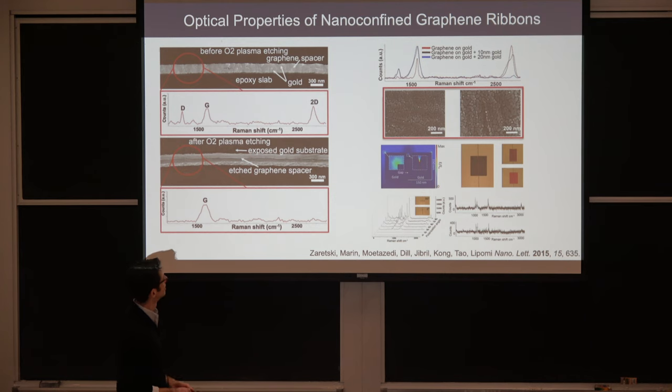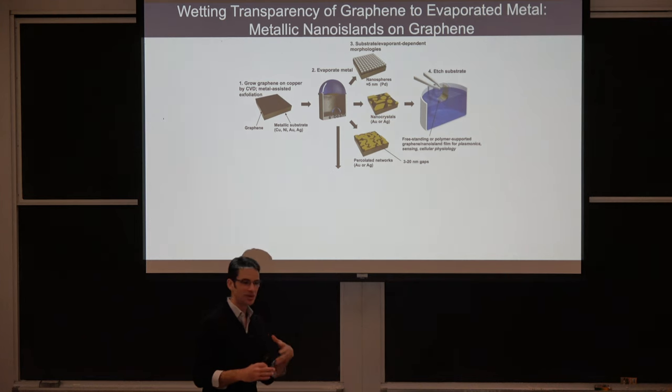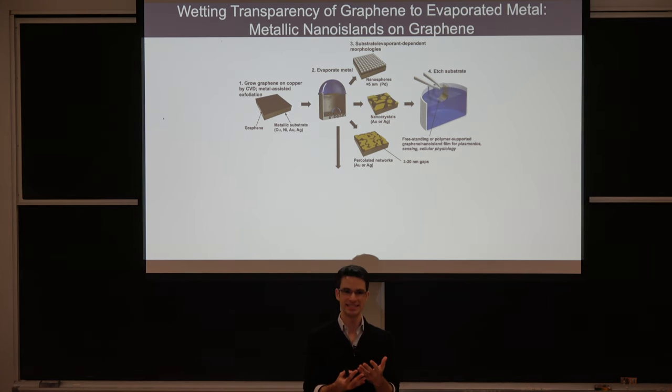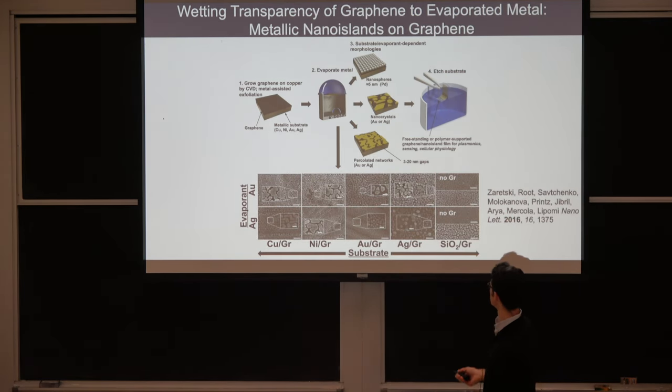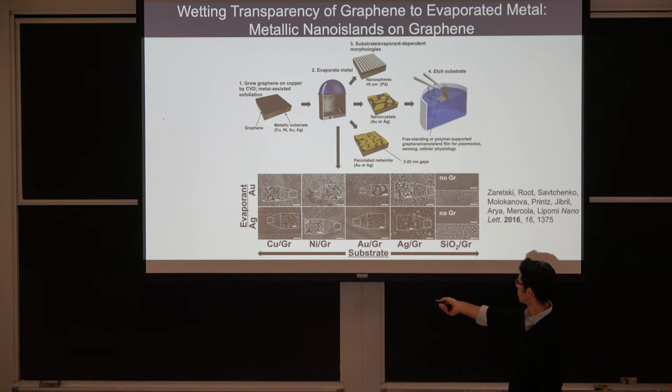difficult to control. Now, because we were testing out all these different sacrificial adhesives and substrates, we saw that the nano-island morphology that formed depended on the substrate supporting the graphene. Now, that's very interesting. What do I mean by that? So here we are just evaporating on the surface, and if you look at the top row of images, you have gold. Each one of these nano-island structures are gold, and then here they're silver. But what we're changing in each one is the substrate supporting the graphene. So copper, nickel, gold, silver, silicon dioxide.